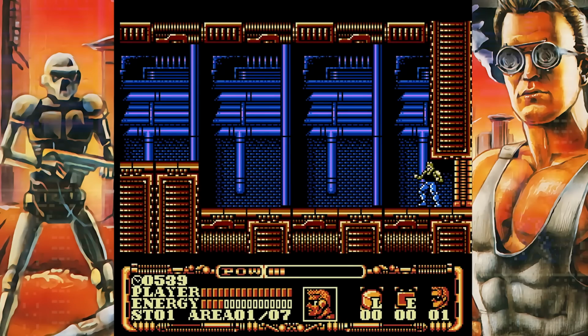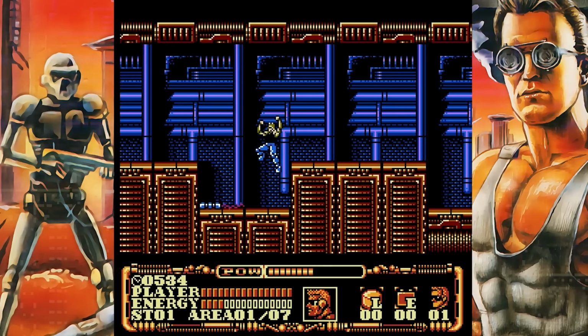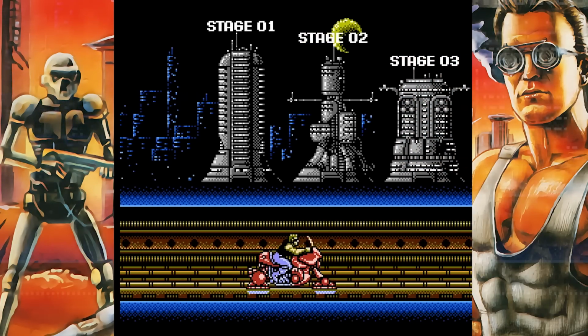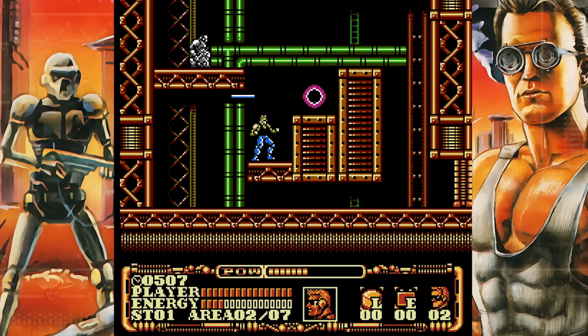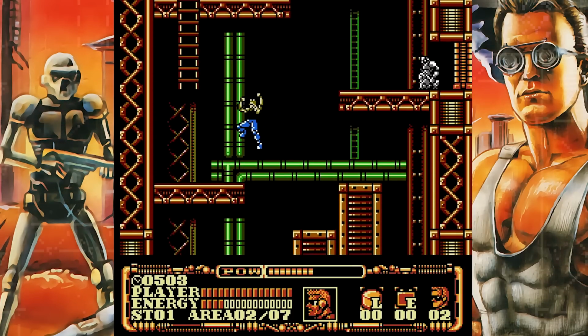Power Blade would be followed up by Power Blade 2 in 1992. This game takes everything that was good from Power Blade 1 and cranks it up to 11. Though the graphics now remind me a lot more of Sunsoft's Batman than they do Mega Man.